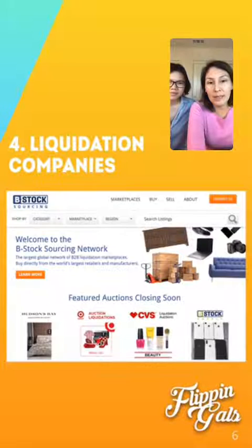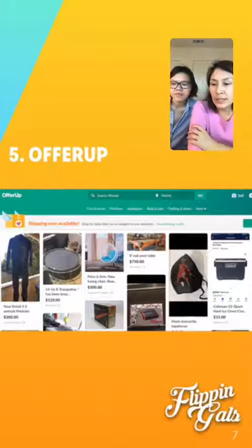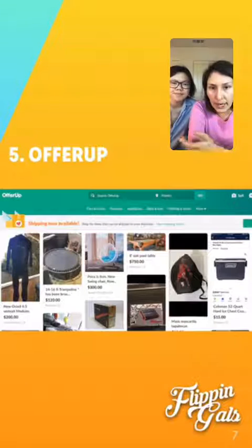Yeah, and a lot of liquidation places do actually do auctions, so that's a format that you would have to get used to. I'm sure Michelle put OfferUp on here. I haven't personally looked into liquidation pallets on there, but I would imagine that they also put it on there. If Facebook Marketplace is doing it, I would imagine OfferUp is also doing it.